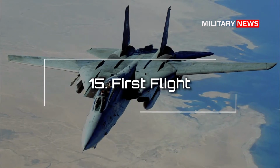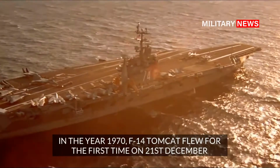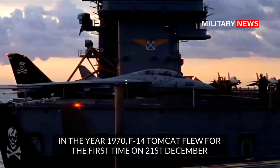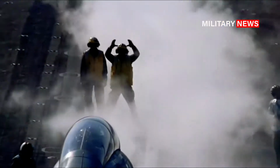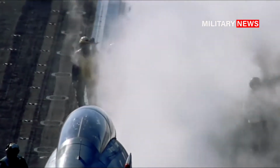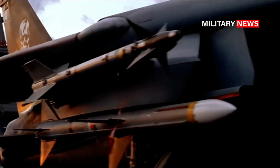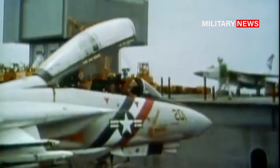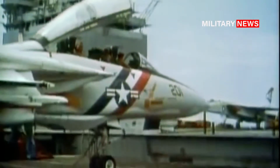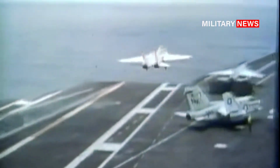Number 15. First flight. In the year 1970, the F-14 Tomcat flew for the first time on the 21st of December. It was a short flight due to low light and extreme weather conditions, and after 9 days the plane set out for a second time. It crashed minutes after takeoff due to sudden hydraulic failure. The crew members survived that crash.